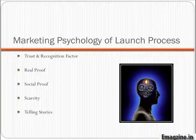You need real proof, and now this is kind of a hard one, especially if you've never done anything before, to have real proof that what you have actually works. But you need to do your best. If not, you're going to have to build that as you get going. Maybe you do a small launch now, and another, a little bit bigger one down the road after you get a little bit of proof.